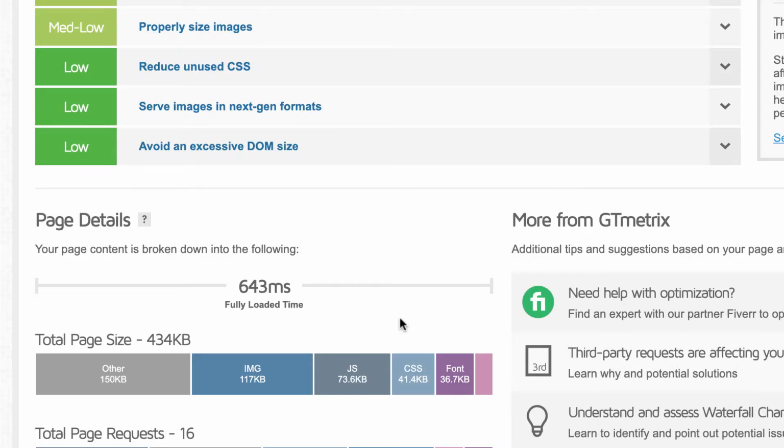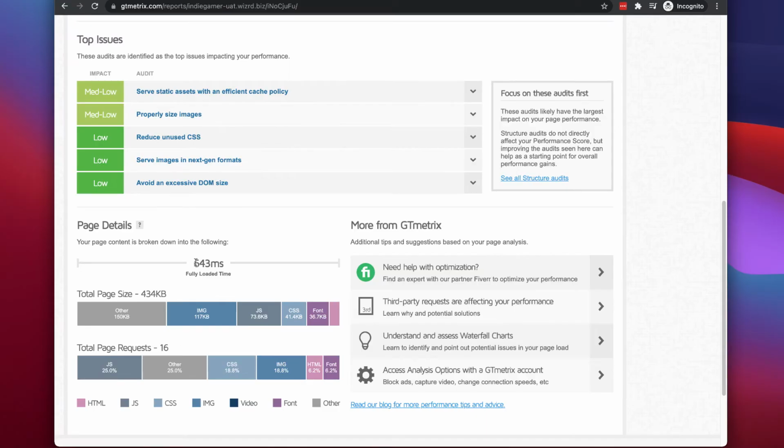Now that's obviously not good news for most of the websites which I've tested on WordPress, which again then takes longer than 3 seconds on average. I've seen 4, 5, up to 10 seconds or even longer.